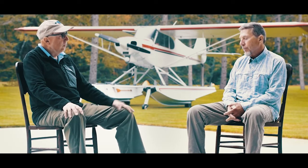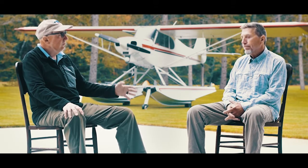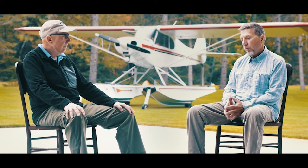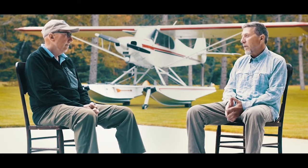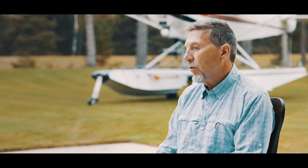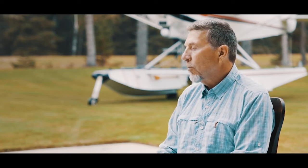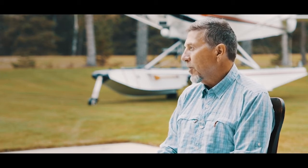So if you're a pilot and want to add on to your certificate for a float plane, what's the process that they have to go through to be able to get that certificate? That's a great question. The people that come to me either have a private pilot's license or a commercial pilot's license. And the FAA requires a course, a curriculum that has so many hours and so many maneuvers and procedures that are required to be tested by an FAA examiner.